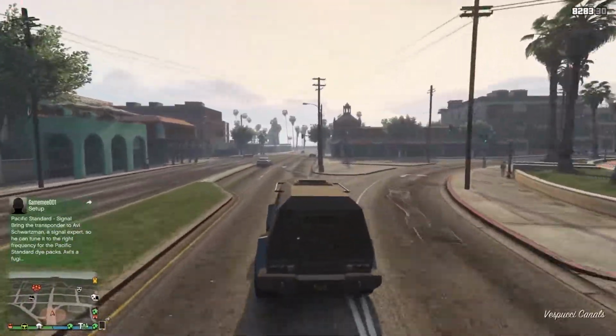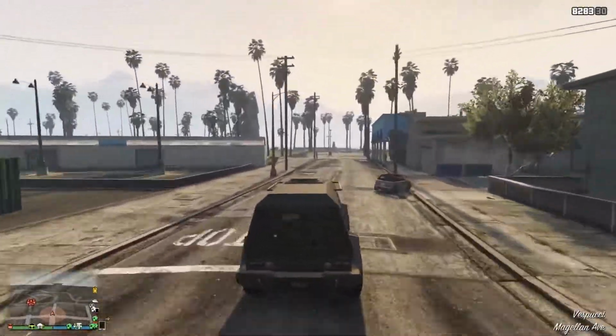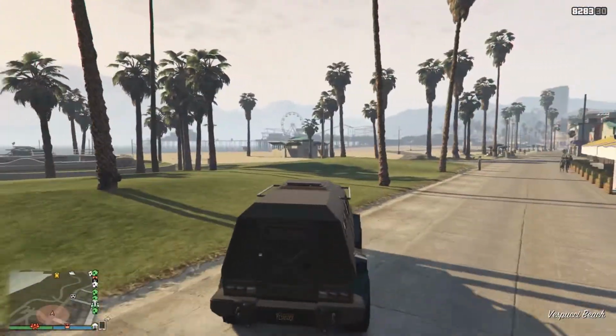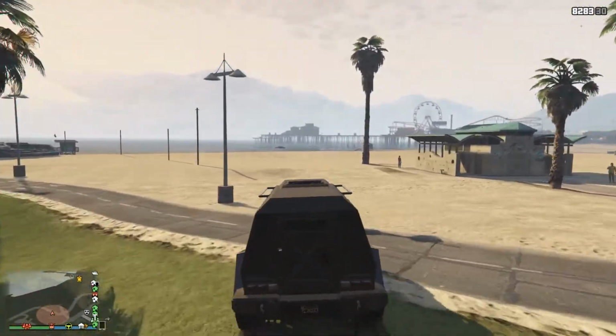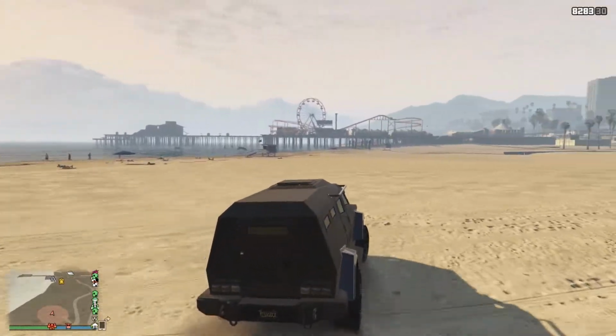Now, it makes sense why Rockstar would reduce the tank, because it's a tank, and I guess they felt it was a little too overpowered the way it was. That said, it is still one of the more powerful vehicles in the game, but not quite as powerful as it is in the single-player versions. So if you've ever thought it was weaker in the online version, it's not your imagination. It is actually a little weaker.